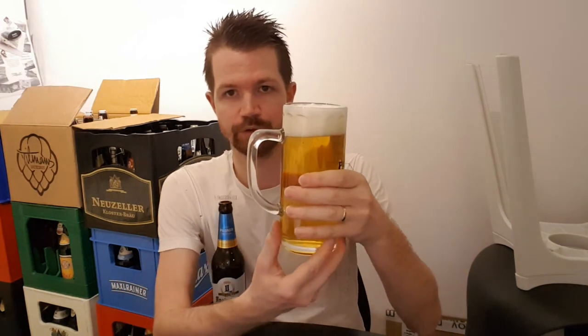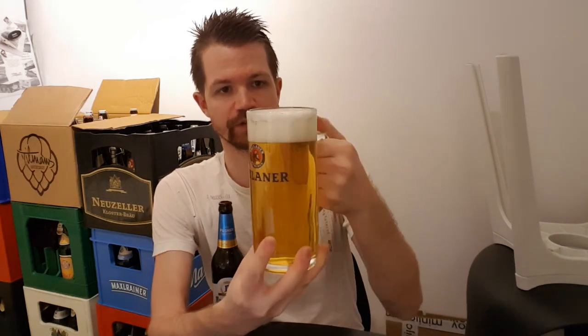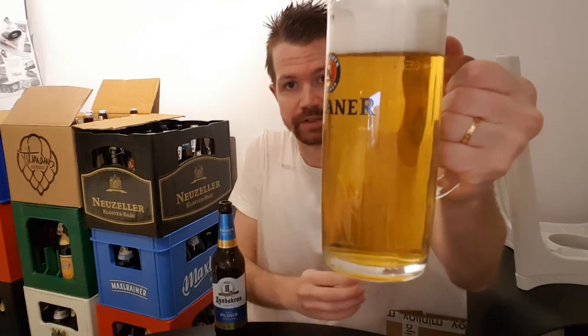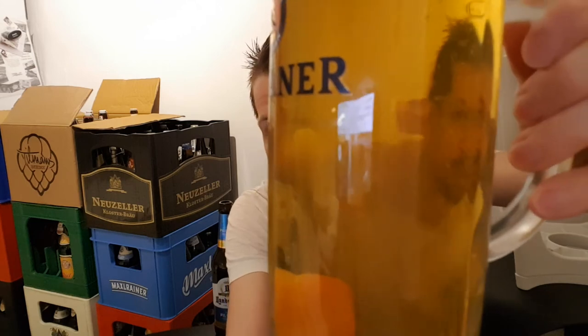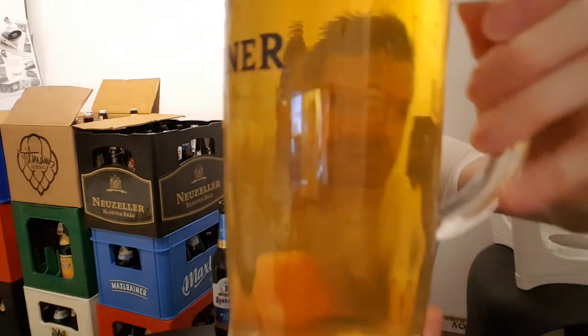We have it, the Landskron Pilsner. Get a nice two-finger foam head right there, compact white foam head, always important on pils. See if I can show it closer to you. All the small bubbles rise up, you can see that, really beautiful color of it.